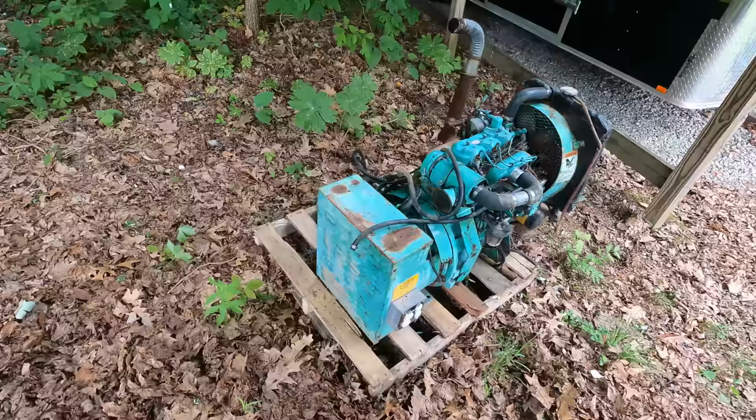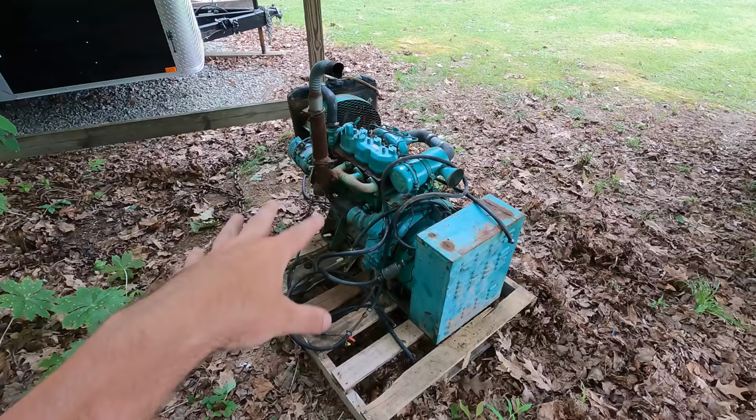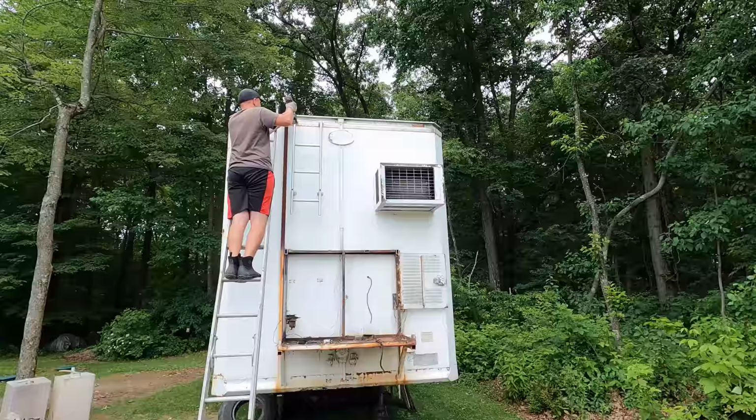There's also a gas tank that was mounted on top of it and a muffler for the exhaust, which you don't see here. We're going to see if we can just sell this all on Facebook Marketplace as a bundle and get it sold so we have more money to put back into the trailer.